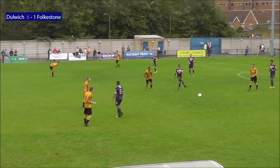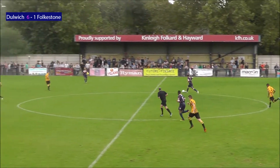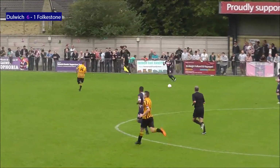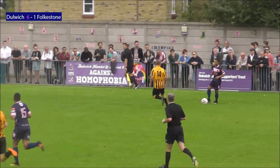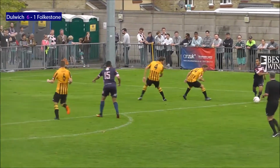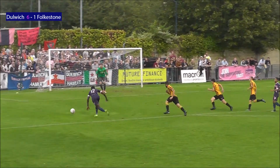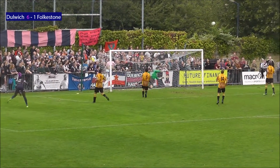James. Daniel, that's a good ball. Beanie, look at the space for him here. Michael Purcell. Look to drive at Beale again. So an end product for Michael Purcell. Releases Teniola. Chance for the hat-trick perhaps. He's gone for goal and blazes over.